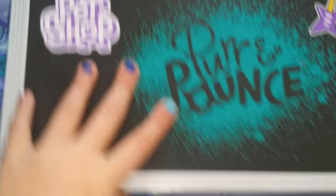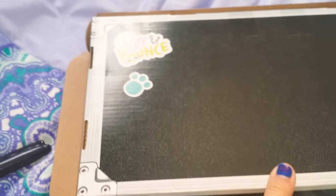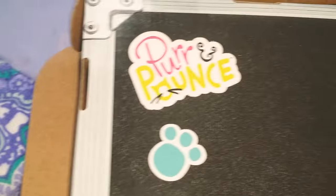Okay, next, let's look at the box. As you guys saw before, I'm going to move the camera, hold on. As you guys saw before, it looks like this on the front, looks like that on the back. That's literally the only thing on the back side. Now when you open it, you want to open it like a briefcase. Ooh! So here's the inside of the box.